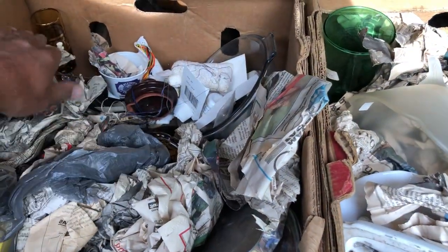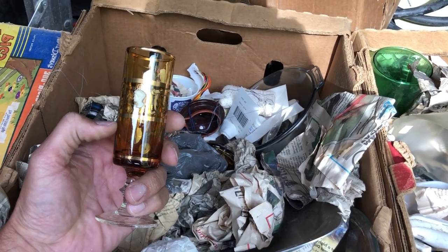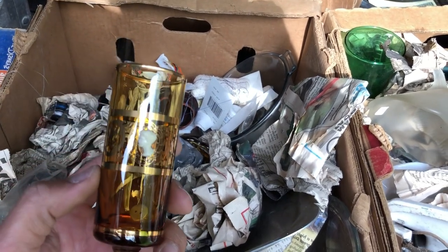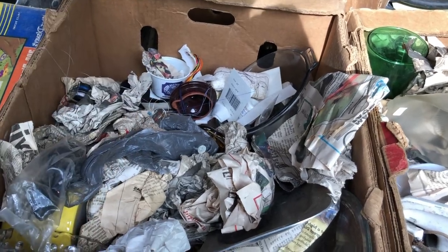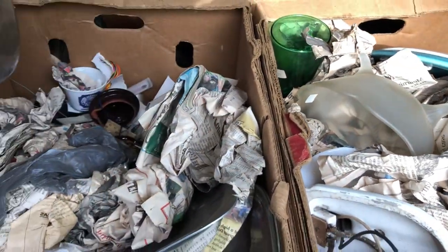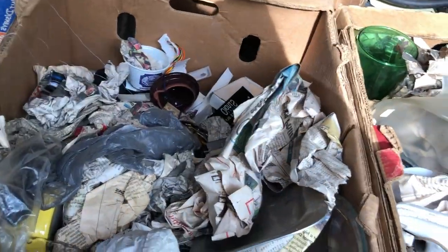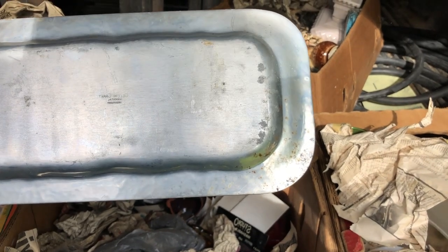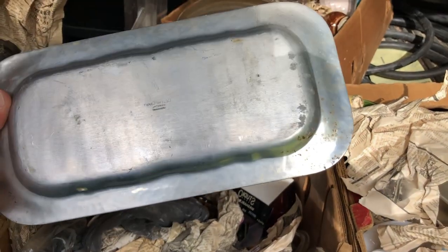Let's see if we got anything. Whoa, now that looks like something special. Anytime you see someone's head, I mean, that's got to be something, right? Pyrex. I'm gonna run out of room to throw all this stuff. A tray, and it is not anything special, I don't think.